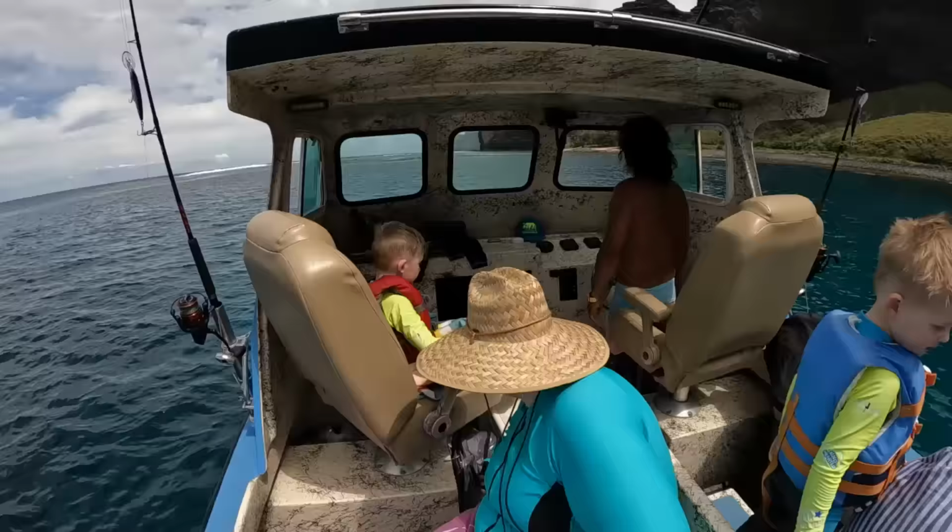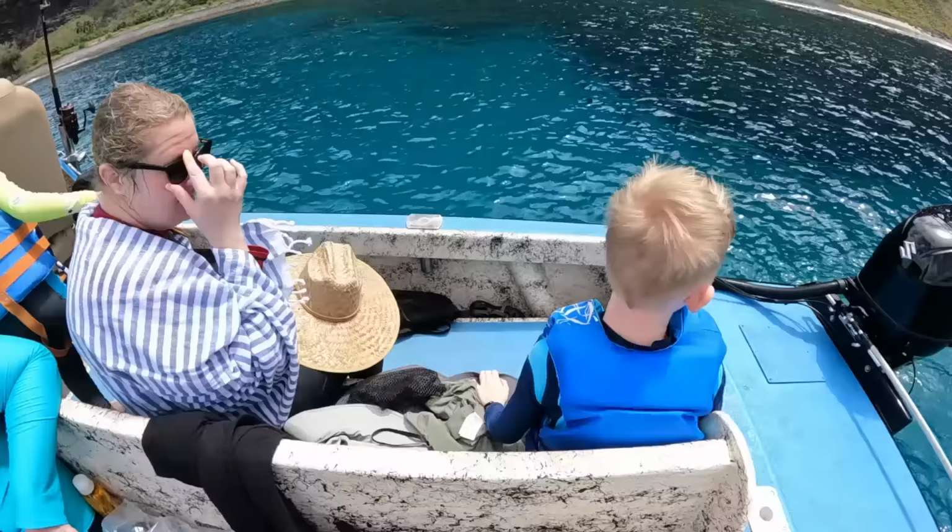Hey guys, did you have fun? Yeah. What was the coolest thing you saw? Turtles. Lots of turtles. A king kolea that big. A king kolea that big? Wow. I shot a couple of these roi, which are an invasive fish here in Hawaii.